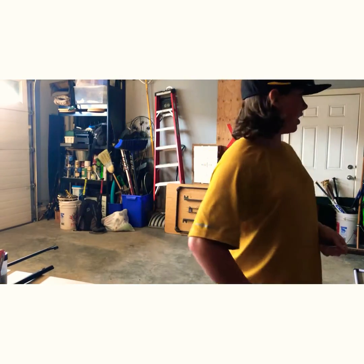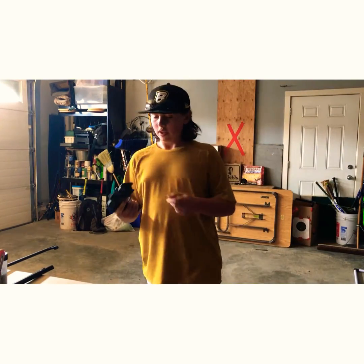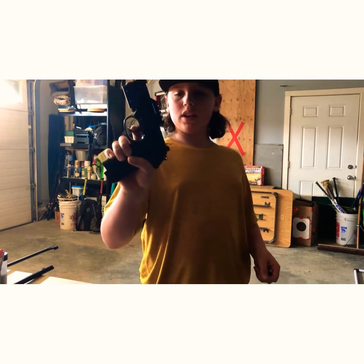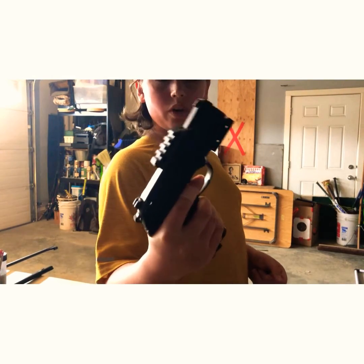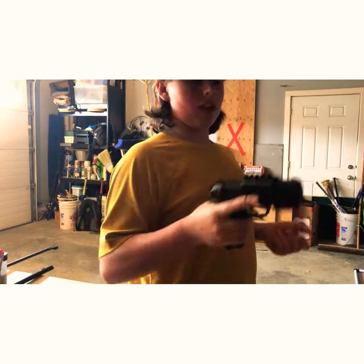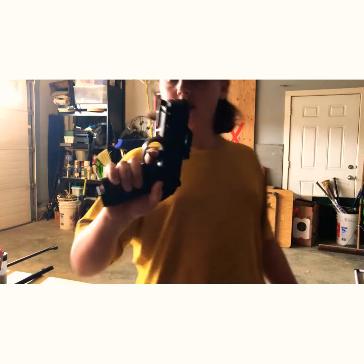Actually, while Kayla's getting the CO2, I'll show you guys the guns. First off, this is my Beretta PX4 Storm. It is a BB / pellet gun. I have a custom-made Picatinny rail for it, which I will soon be selling on my Etsy account. I don't have it screwed in yet, so it can just come off, but it's just an average-sized Picatinny.